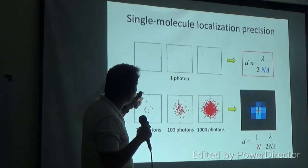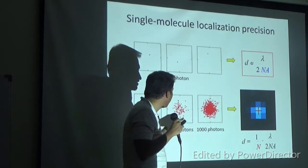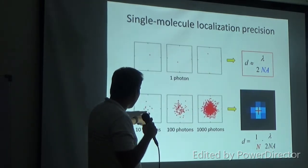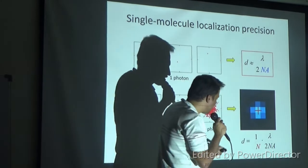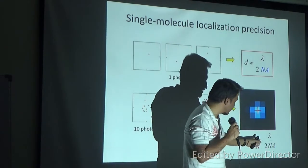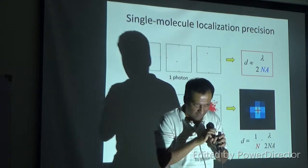And the more photons you get, the better your localization accuracy becomes, right? So if you have one photon, you really don't know where the center is. If you have 10 photons, you begin to know. 100 photons, you will know. 1,000 photons, you exactly know where the center is, right? So here, again, lambda by 2NA was your regular resolution. Now this will be improved by the square root of the number of photons that you have.